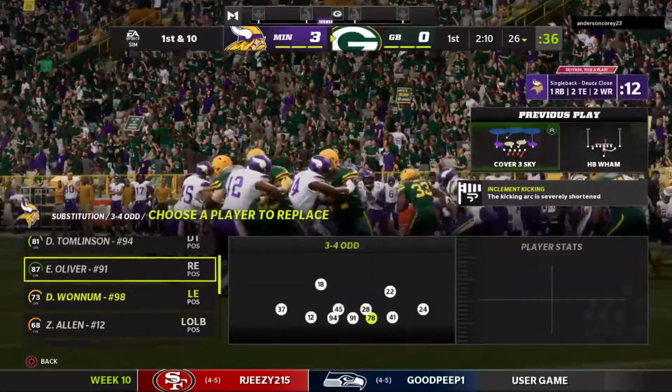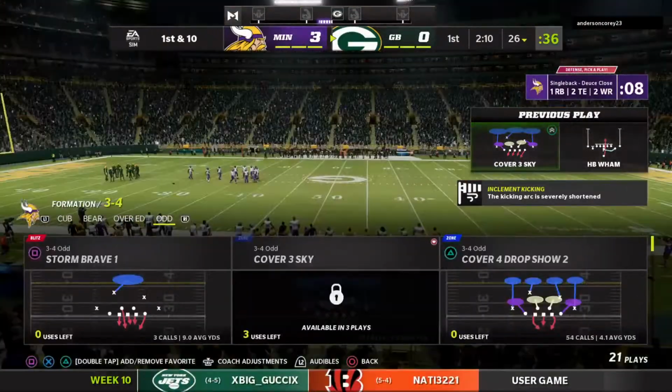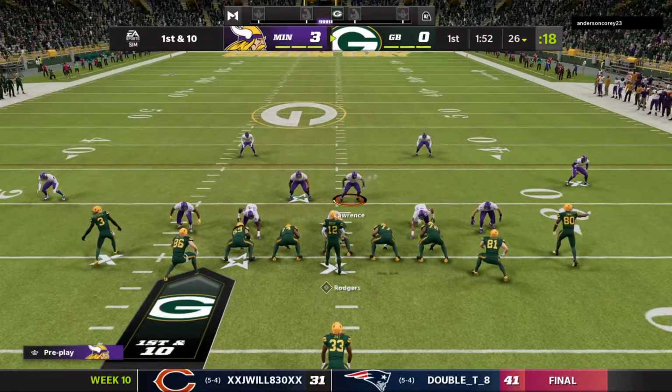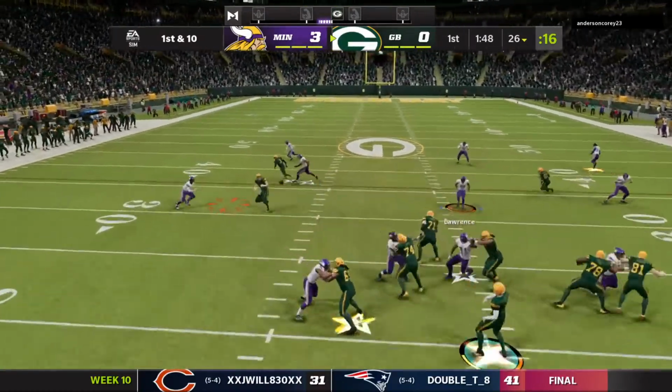This running game is so important for them, and they know that. It helped lead them to a victory last week when he was over 100 yards. Let's face it, it's their identity, and that's what they want to play to. They want to be that team that runs the ball really well each and every week. And right now, we're seeing a pretty good pattern of that happening.